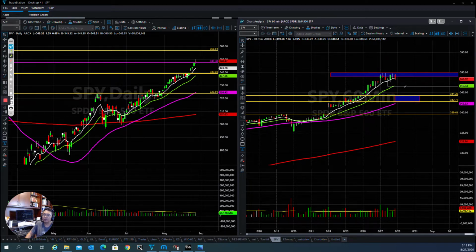There is a strong support here. If it drops below here, it can come down to here. So let's see where the market is heading. But overall the trend is still bullish. Anytime it pulls back, people will continue to buy the dip and push it to the upside.